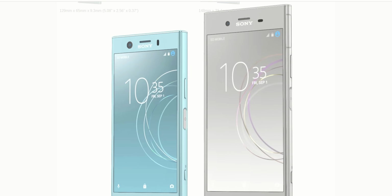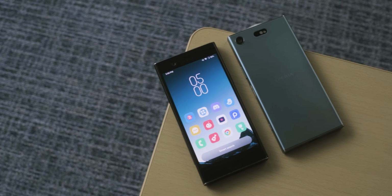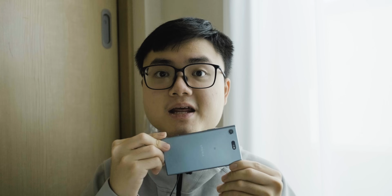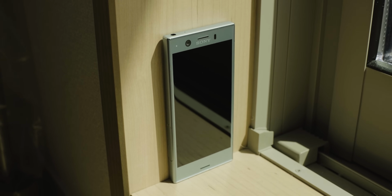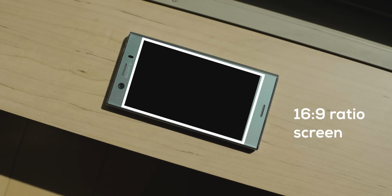Well, the story was different in the past though, when Sony released the Xperia XZ1 Compact, the smallest of their high-end lineup, yet it manages to keep most of the specifications of the bigger flagships. So what's so good about this phone that it still manages to get many fans today? Let's find out.